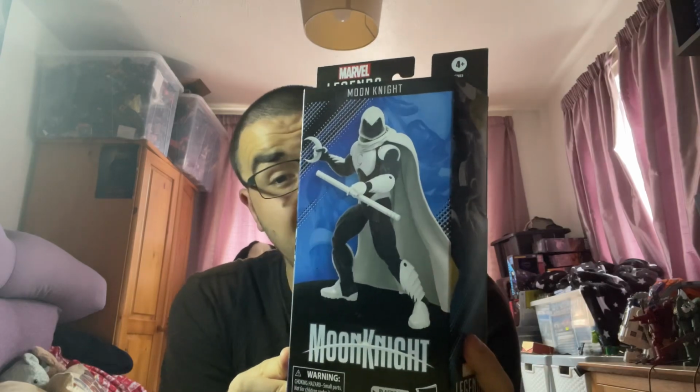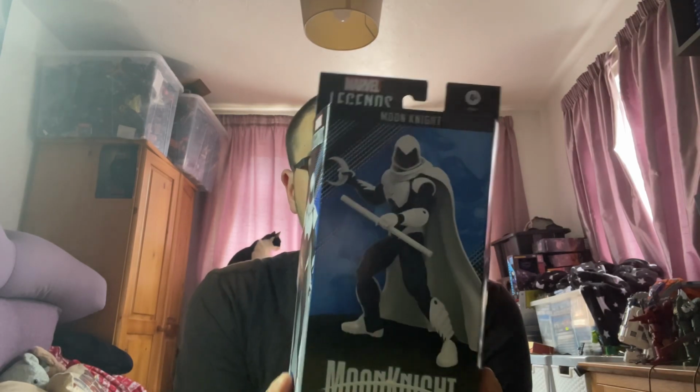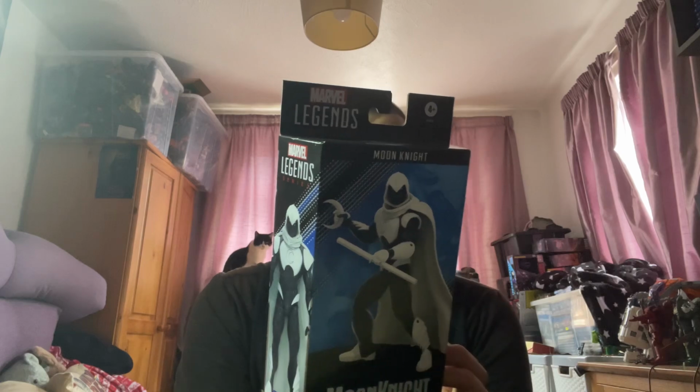So here he is. This figure looked really cool, so I thought I'd get it. It's based on the comics too, so it looks really intriguing. It comes with all accessories too, which is pretty cool. It looks like his staff can also come apart into two pieces, which is pretty awesome. So I love that feature of it. And also, of course, his crescent moons, which he can throw just like a batarang, really. Which is really nice.